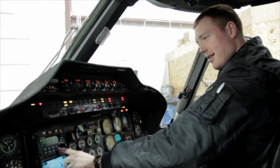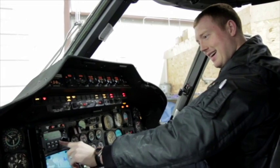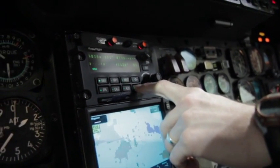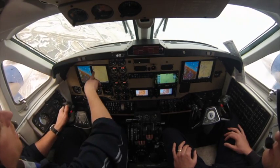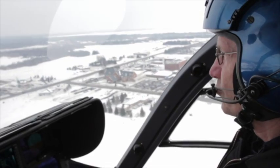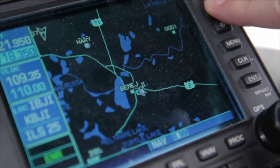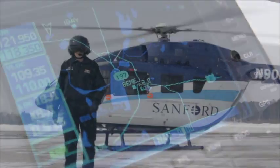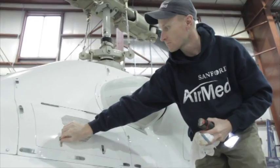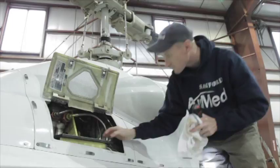A variety of aircraft communication systems and satellite phones allow transport teams to be in constant contact with specialty physicians. Patients are transported to the medically appropriate facility of their choice. All Sanford AirMed aircraft are outfitted with the latest in safety technology devices. Sanford's helicopters are new from the factory. 4 pilots and 2 mechanics staff each aircraft base.